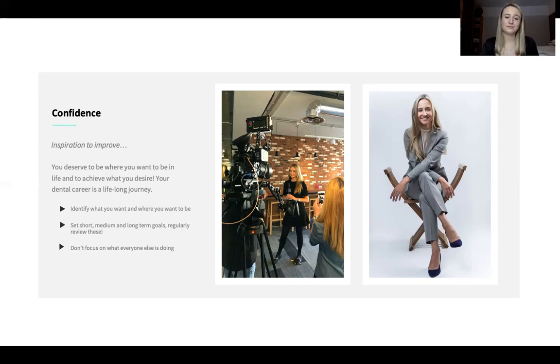So it's important to identify what you want and where you want to be, because this will really help inspire you to start working on your portfolio and to get better. If you don't know where you want to be or what you want to be doing, then it can make you feel a little bit lost, and it can be really difficult to figure out where to focus your energy. Now, of course, this doesn't mean that you need to know exactly the specialty or the end point, say if you're a dental student, but it's important to know what kind of things you want to be doing more of and what you're enjoying.